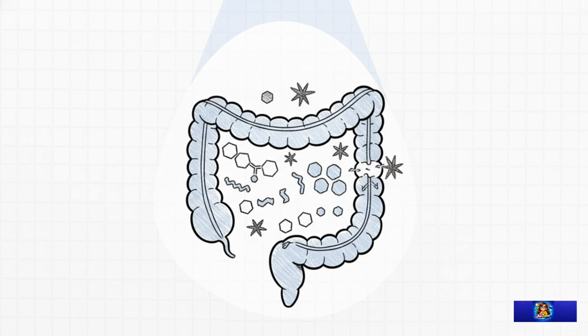All right, from the stomach, we enter the longest and, honestly, the most important section of the whole tube, the small intestine. This is the main event. You can think of the mouth and stomach as the prep cooks, but this is where the master chef works. It's where the final, complete breakdown of everything, carbs, proteins, and fats, really happens.